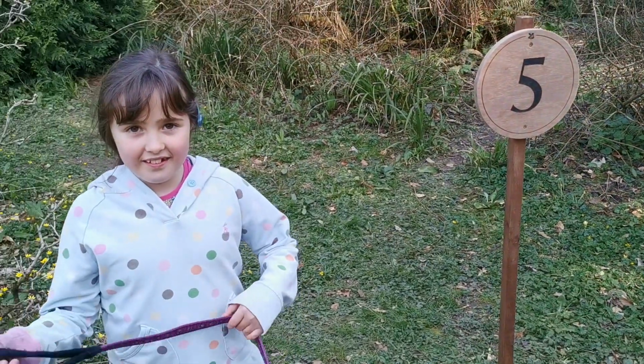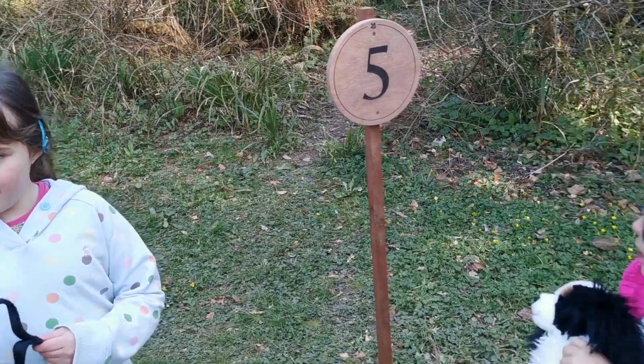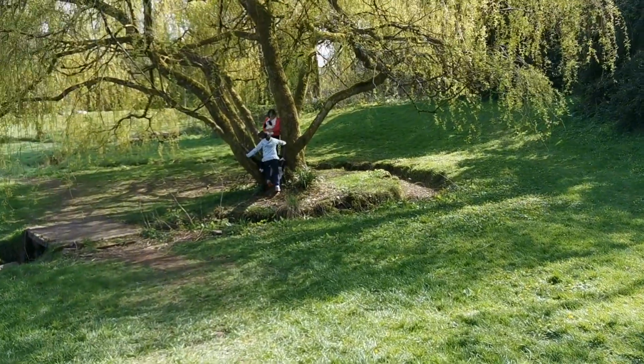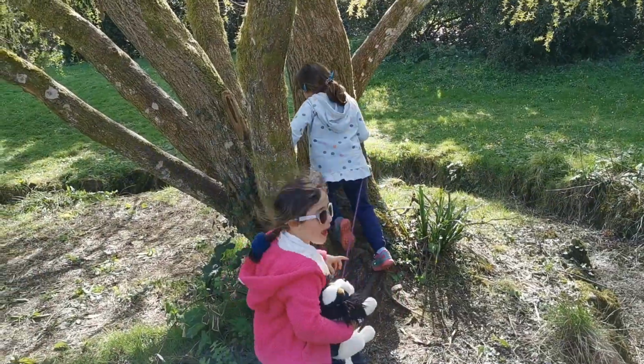Say hello to a tree. What's your favourite part of a tree? Take a close look at the trees around you. So let's go down here. These blossoms are my favourite part of a tree. So you two have picked this tree, yeah? Girls, what's your favourite part of this tree then?